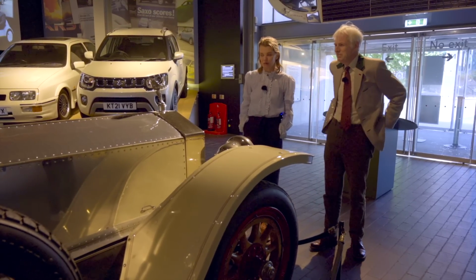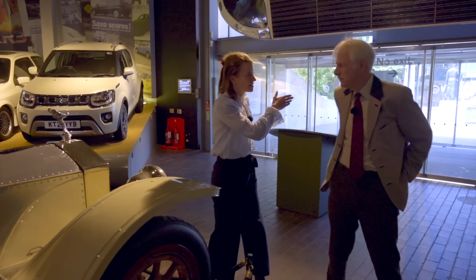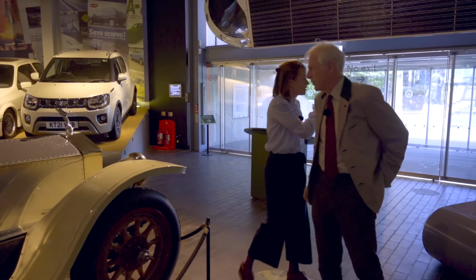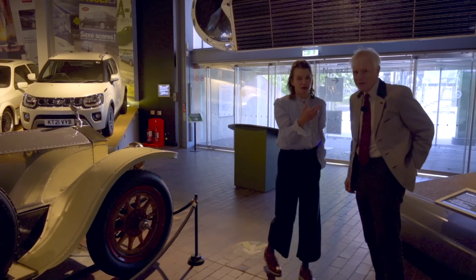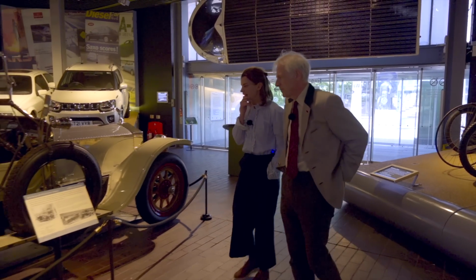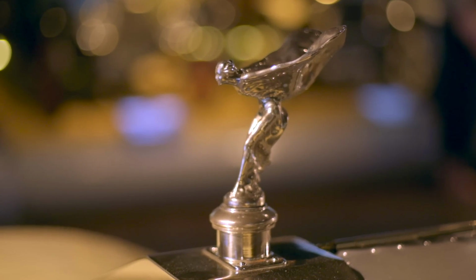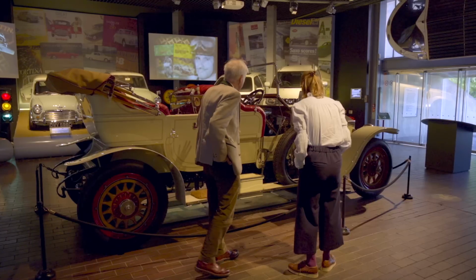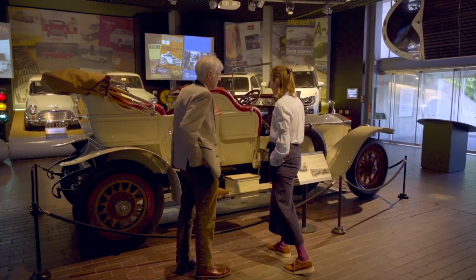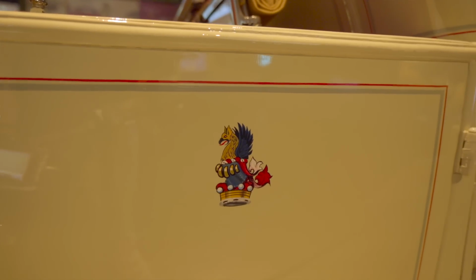People obviously come to the National Motor Museum to see the whole story of evolving British motoring, but this is what people come to see. You could just stare at this all day. It's such a beauty. And of course, any car from this era is hand painted. They didn't have spray painting, and all this lining is done by hand, and the crest is all done by hand.